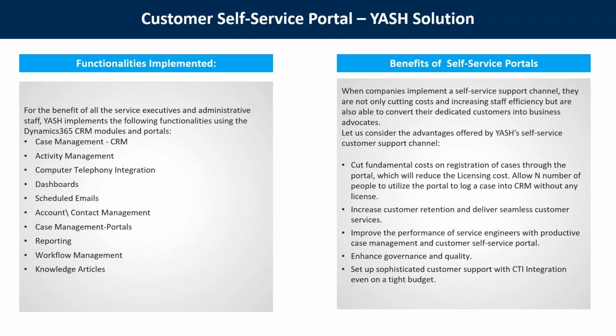Today, I would like to provide you an example. What kind of solution did we implement for our customer? We understood the pain points of our two global energy leaders, one from the public sector and one from the private sector. So for this collaborative company, we understood the pain points of their support executive agents and their different departmental heads. And we came up with a solution called Customer Self-Service Portal with the Dynamics 365 CRM system.